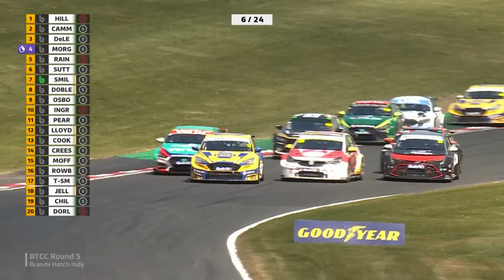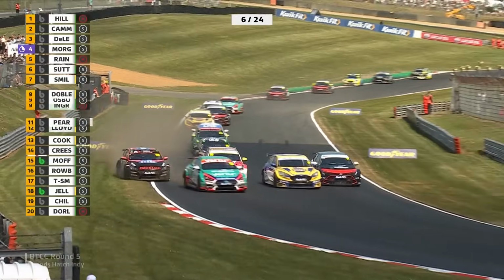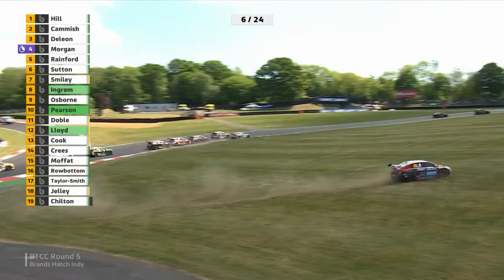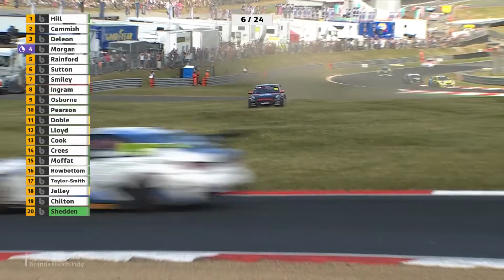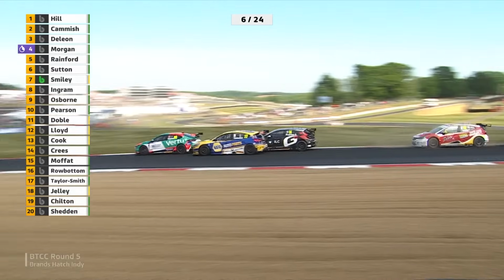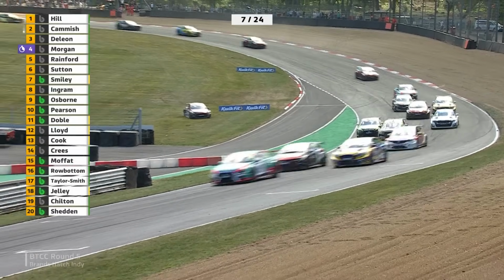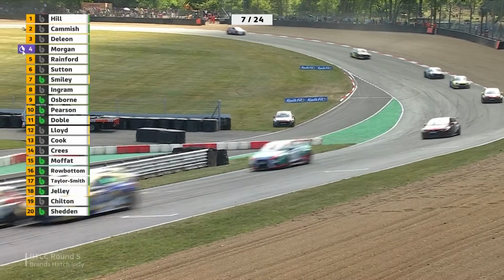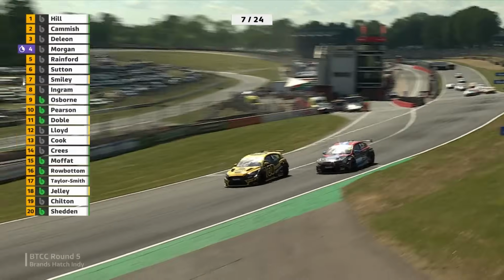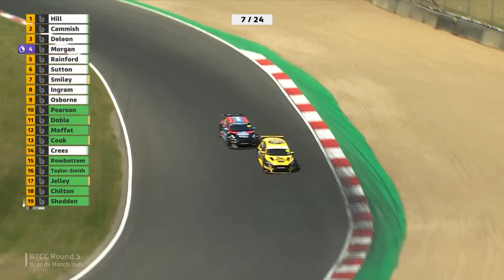You've still got 3 of the 4 drivers on hards in that top 10, and a big sort out. Sam Osborne goes one side. There's contact there that fires Chris Smiley way across the grass, and he's having a huge moment. It's Dan Lloyd, in fact, so apologies. Dan Lloyd's Hyundai is the one that got clipped onto the grass, but that was just everybody going for the same piece of tarmac. They manage more or less to survive, except for poor old Dan Lloyd, who yet again is the one that gets roughed up.